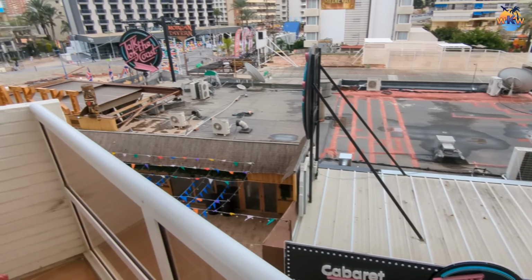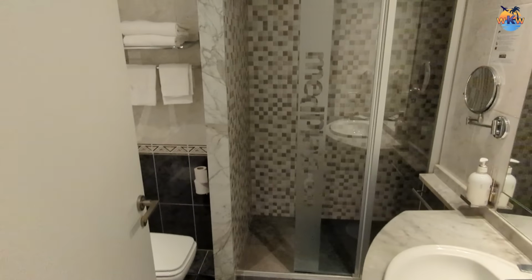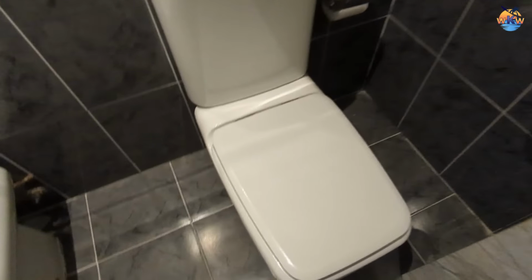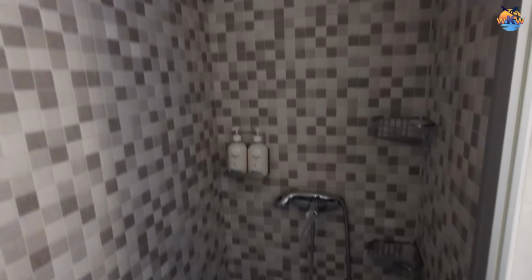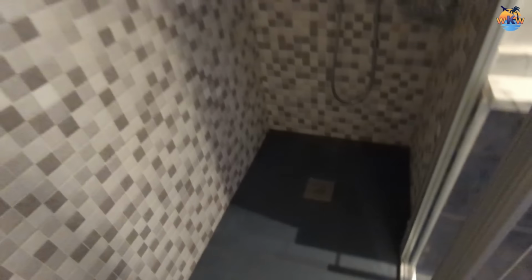One last room to check, and that of course is the ensuite. Quite a good size ensuite. Very large walk-in shower straight ahead with the words medplaya.com on the screen. Toilet. Plenty of towels. The shower itself. It's very dark in the shower. No light in the shower. It is a large walk-in.